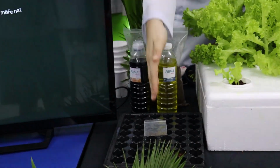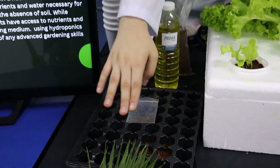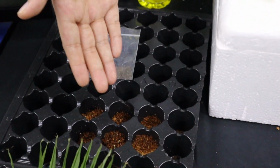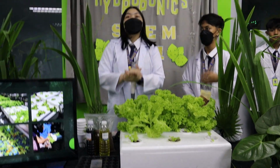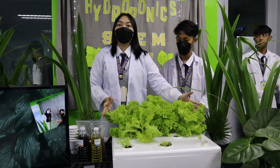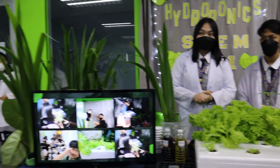So we started po sa seeds na may coco peat po siya. Yesterday lang po namin siya nilagay and then somehow meron na po siyang tubo na maliit. Then, the next couple of days, ito na po siya, super liit na. And then, 30 to 35 days somehow is ganito na po siya ka-fresh and ganito na po siya kalaki. Ayan, thank you STEM 301.